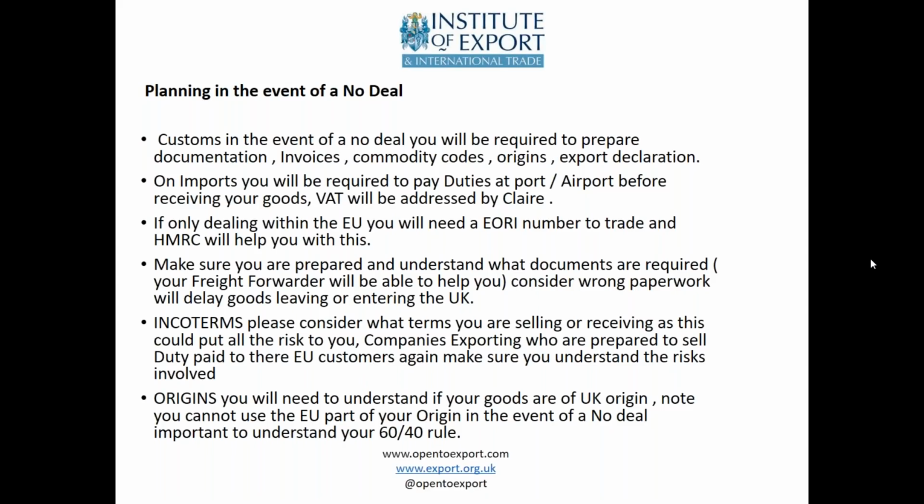Again, the Institute can help you, Chambers, there's lots of organisations. Your local freight forwarder should be able to help you on this because it's a big concern for them because they're going to be declaring it for you. The commodity code is an 8 to 10 digit number. So again, start looking at your products and your commodity codes, and also maybe have a look at your origin, because your origin might play a big part if we're in a no deal scenario and you're dealing with third countries and we have certain agreements with just the UK. I'm sure people are aware that at the moment your origin within the EU is classed the same.